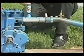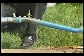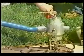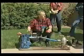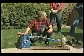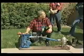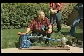After running this engine from 1983 until now, and many times we had it running 8.5 hours a day, we have never had to change the spark plug, change the oil, or clean it. We have taken the head off 3 times to inspect the inside of it, and it's been spotless.